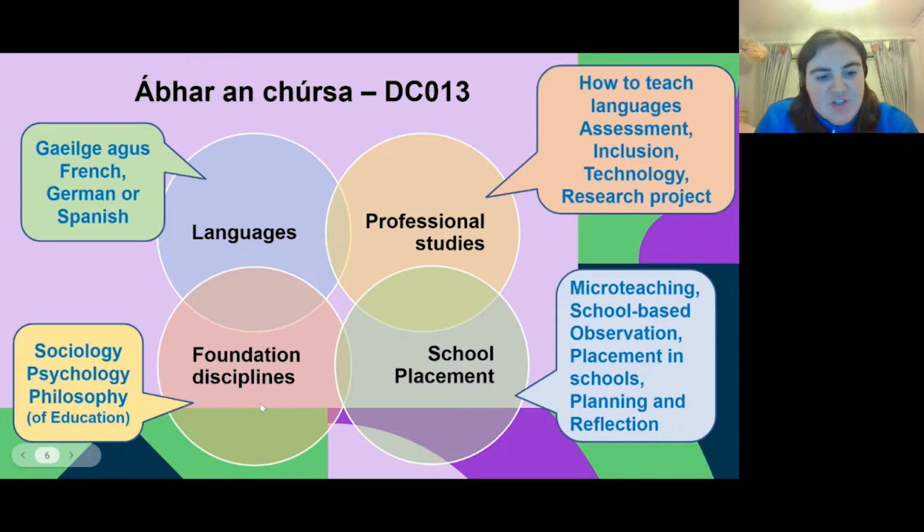Then down in the corner here, you have your foundation disciplines. So that's your sociology, psychology, and philosophy of education. Really important as well, looking at, again, how people learn, the impact of society on education, and that kind of thing. Really interesting as well. And then obviously a big chunk of the course is your school placement. So the practical, getting out into the classroom, learning on the job, that kind of thing.